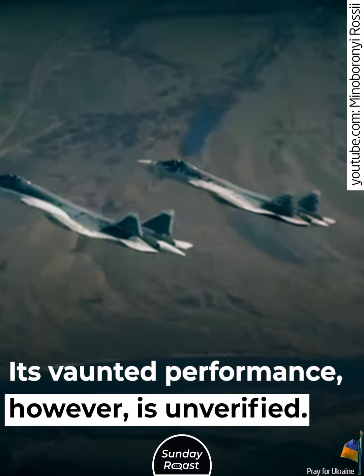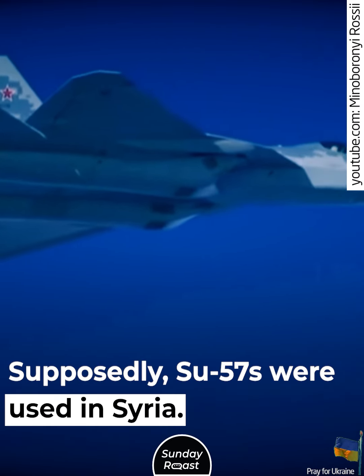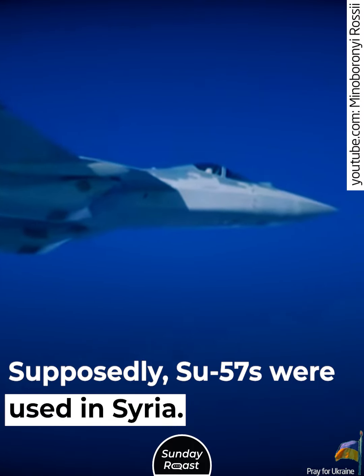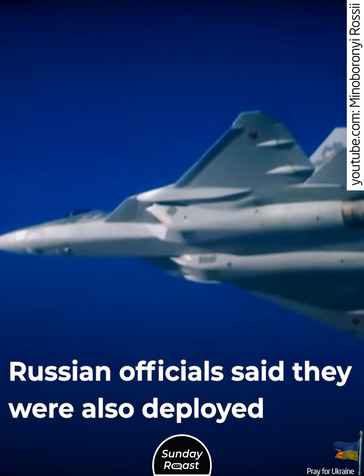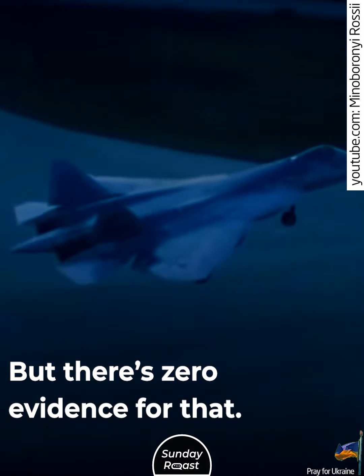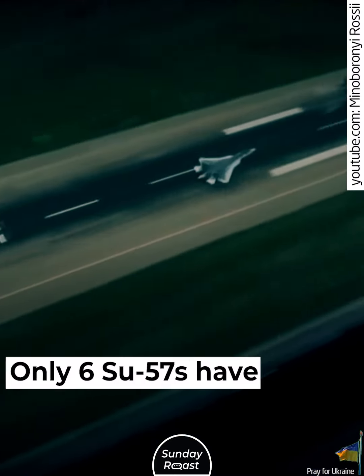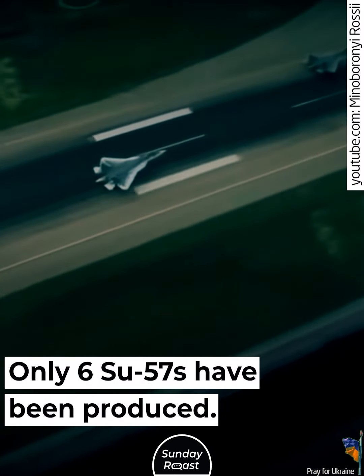Its vaunted performance, however, isn't verified. Supposedly, Su-57s were used in Syria. Russian officials said they were also deployed in Ukraine, but there's zero evidence for that. Some experts doubt Russia would even risk it. Only 6 Su-57s have been produced.